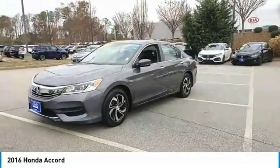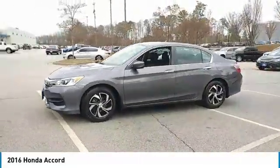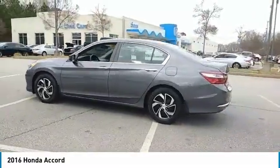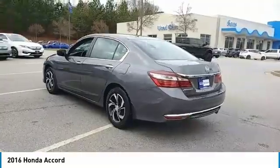Come test drive the 2016 Accord. Ingeniously simple, yet overflowing with luxury and technological creativity. All that and more in the Accord.